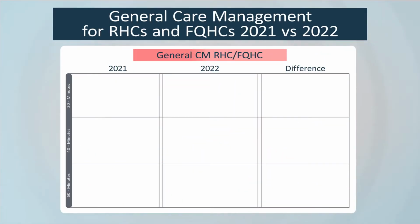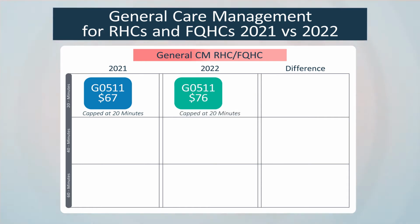In 2021, this reimbursement for G0511 was about $67. For 2022, this reimbursement has been increased to about $76. The time minimum on these codes is still 20 minutes, so you can do care plans and log time, and for those 20 minutes, you'll make $76 per patient per month. So this is good news for every clinic that wants to do care management services.